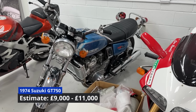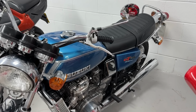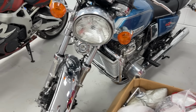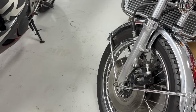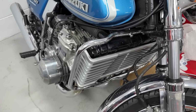Next to that is a lovely bike. I've always liked these. 1974 Suzuki GT750. 750 water-cooled triple. These were the first water-cooled bikes to come out of Japan. They really changed the world. Everything was air-cooled twins at the time. And then Suzuki brought this on and the world went crazy from there onwards with water cooling.